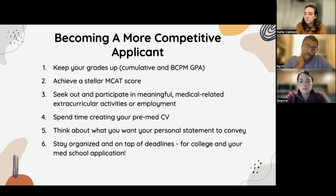You want to really spend time creating the CV, and it'll help you while you're getting ready for the application. You can start to compile all the activities you've done and put them into one place, so you can start to think about how you want to talk about each of these experiences or what you really gained from them. That'll definitely save you a lot of time as you come into the application cycle, and it'll definitely be a great talking point for any interviews you attend later in the year.